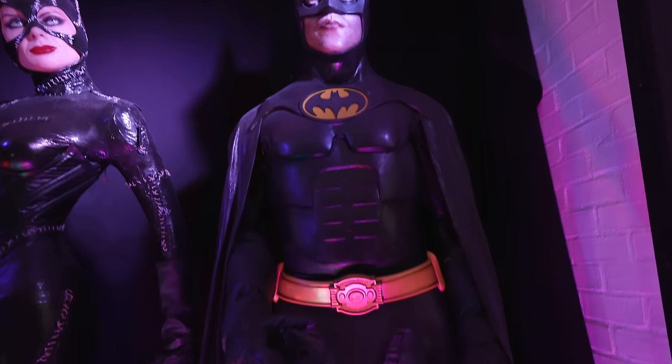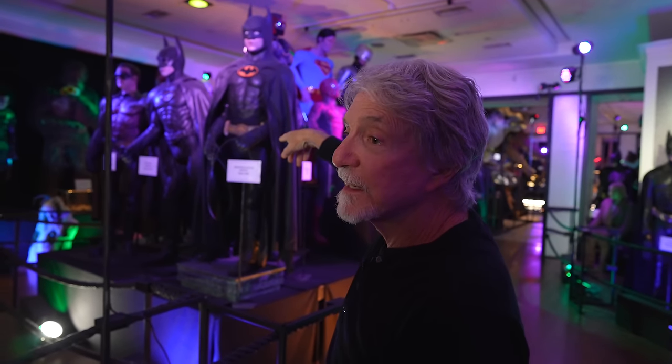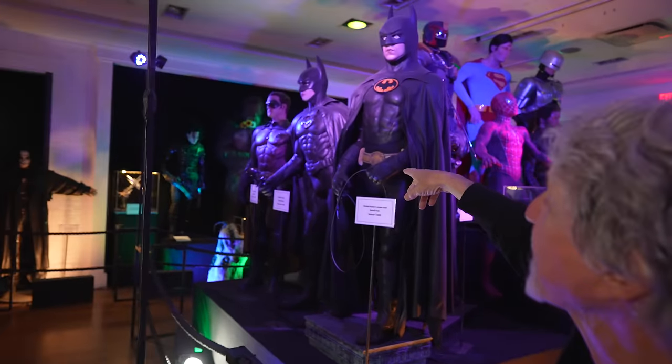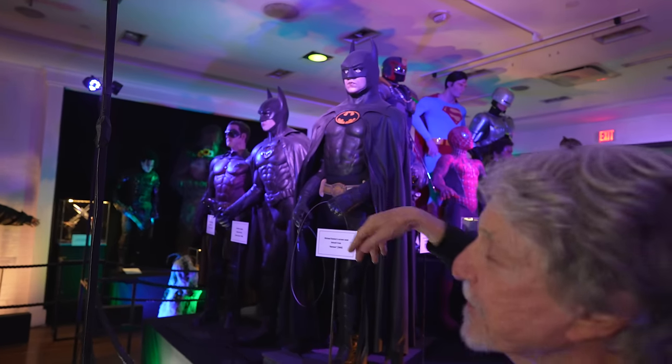And then behind you, this is the first Michael Keaton suit he ever wore. In '89, that was for the first movie. So this was the first Tim Burton movie, the first Batman movie. Next to him is Val Kilmer and Chris O'Donnell, both from Batman Forever. That's where the suits started changing. All the Batman suits are made of neoprene.